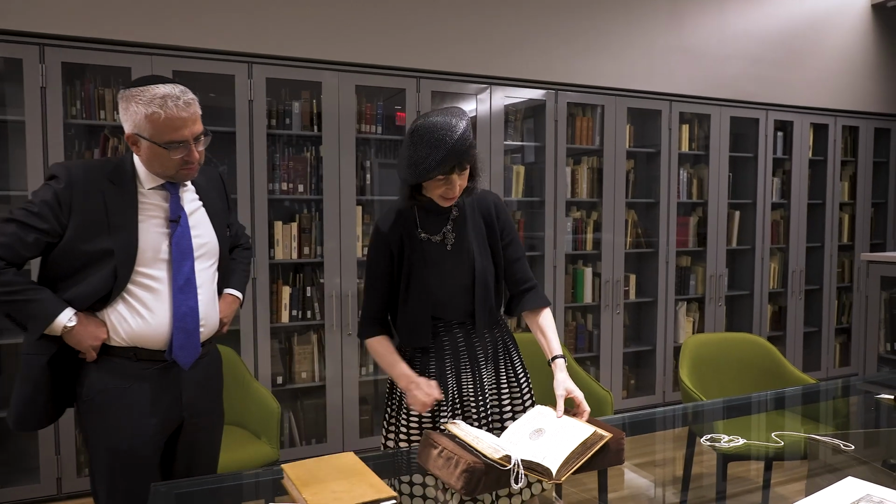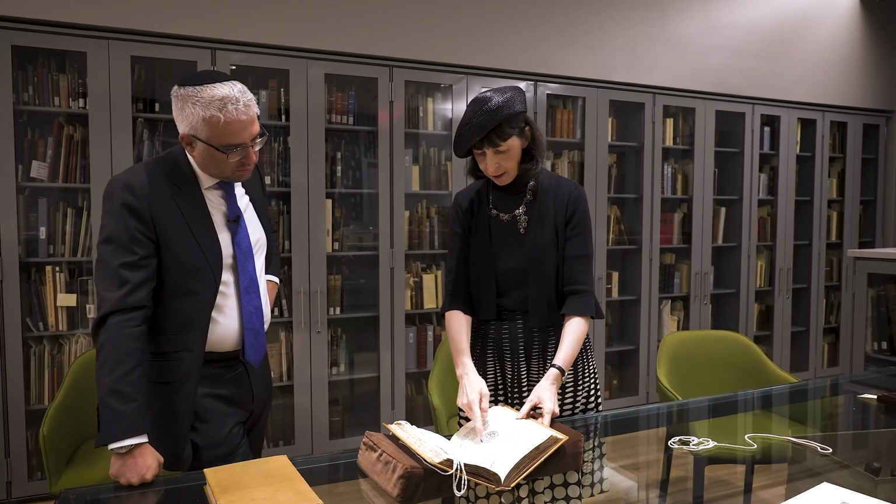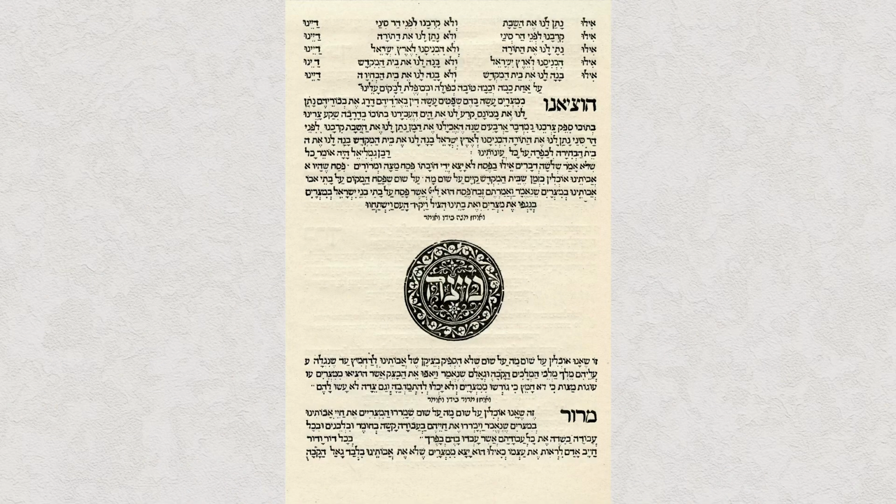So here what you see is a Haggadah. And the word matzah is in a decoration here.